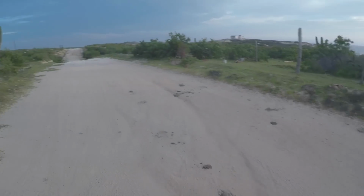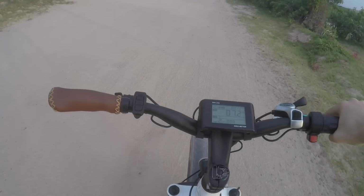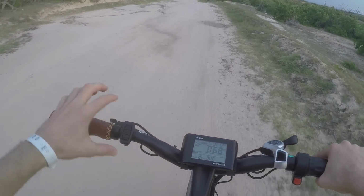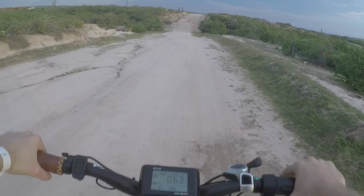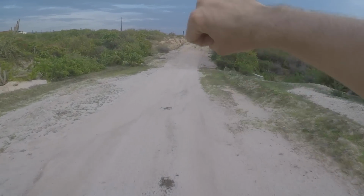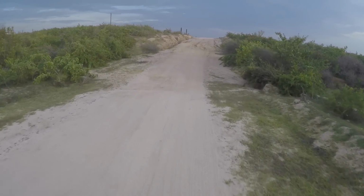A little bit softer. These fat bikes are great when you lower the pressure. Gives you a little bit of cushion, smooths out the ride, but it also helps with sand so you don't spin out or lose control.